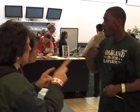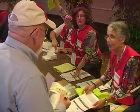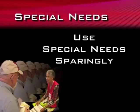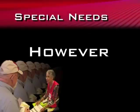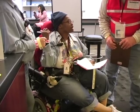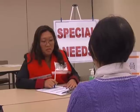If clients have communication, ambulatory, or sensory issues, in short, if they cannot communicate or cannot walk the length of the pod, then they should be directed to special needs. Use the assistance track sparingly. Each special case consumes extra time and resources. But use common sense. Not all people in wheelchairs are special needs cases. And just because someone speaks another language doesn't mean that they require translation services.